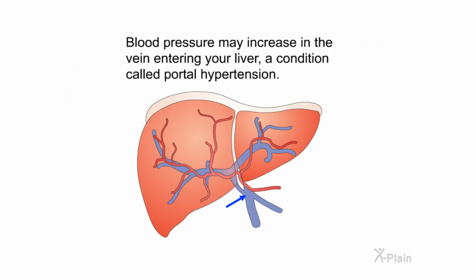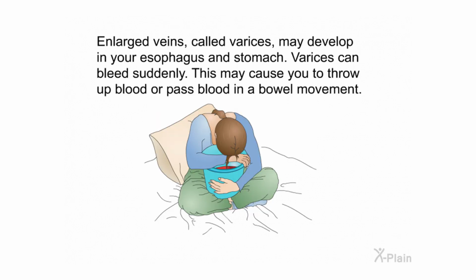Blood pressure may increase in the vein entering your liver, a condition called portal hypertension. Enlarged veins called varices may develop in your esophagus and stomach. Varices can bleed suddenly. This may cause you to throw up blood or pass blood in a bowel movement.